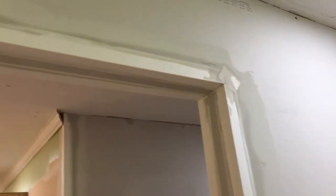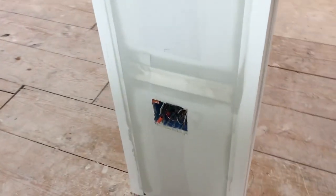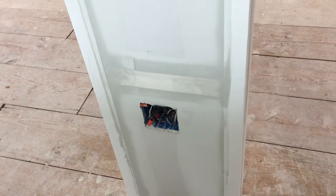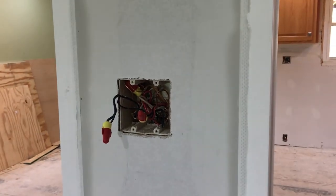Tape and mud have commenced. These guys have done a great job. Got my expert electrician over, and he's fixed up what wasn't working. It turns out that when they route out the holes for outlets, you tend to nick some of them. That one was nicked right there. That kept all this from working here in the living room. It's all it takes. One little nick and you get it shorted out and it doesn't work.